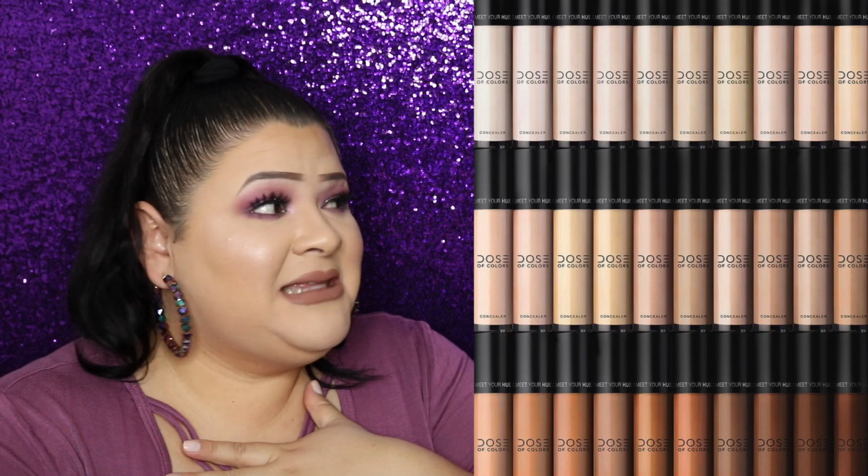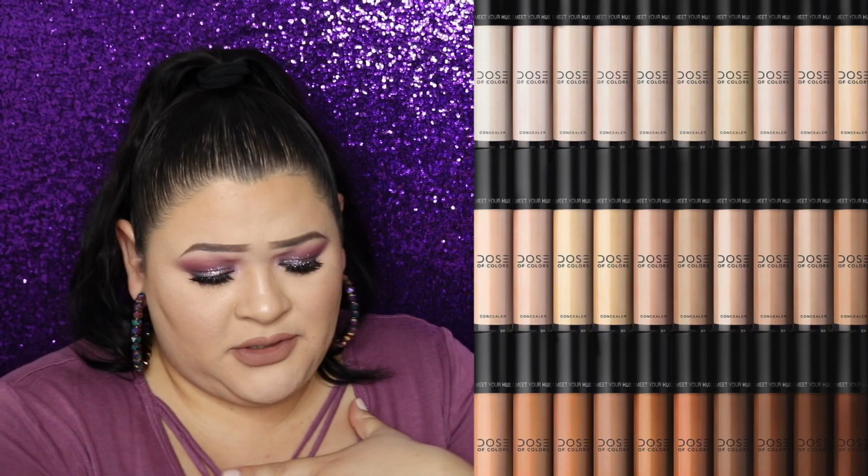The foundation is literally my holy grail foundation. I love the Meet Your Hue foundation. Totally recommend it. So I was like, you know what? Yes, we are picking up the concealer because I'm excited to see how it works and to try it. And I personally really love Dose of Colors products.